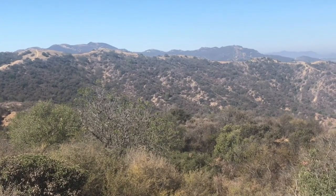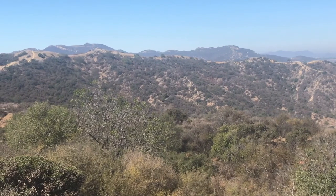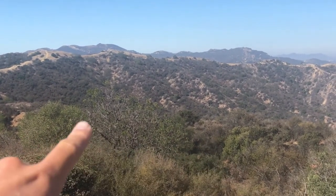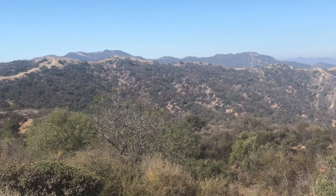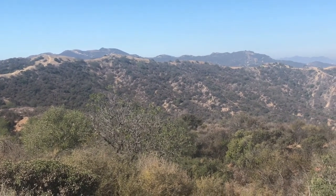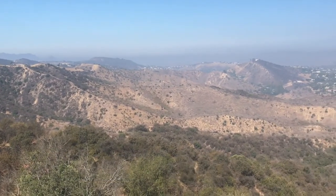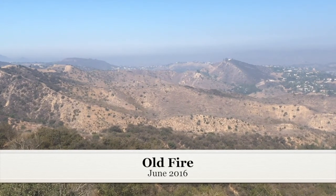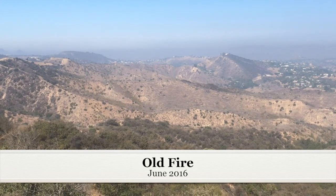So now I'm at the northern end of the Santa Monica Mountains near Calabasas, and this is what a lot of chaparral looks like around here. It's a pretty old growth chaparral, a little bit different from Topanga State Park. But then you go over here to the left, and you can see the leftovers of the old fire, which happened in 2016 here in Calabasas.